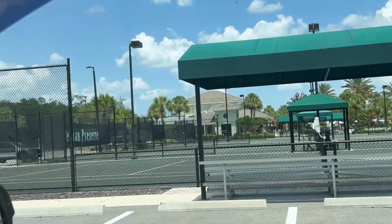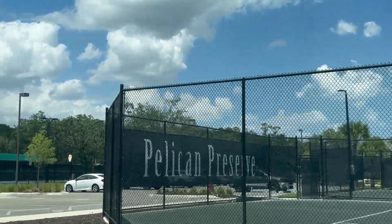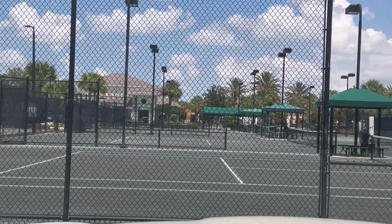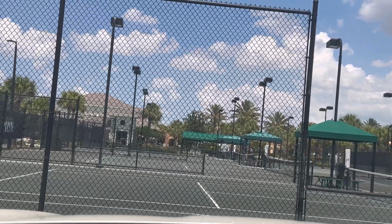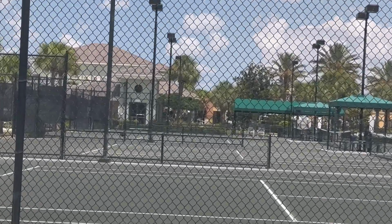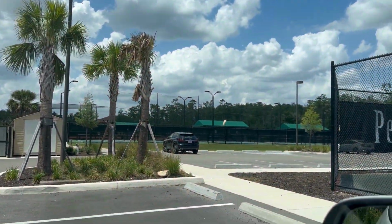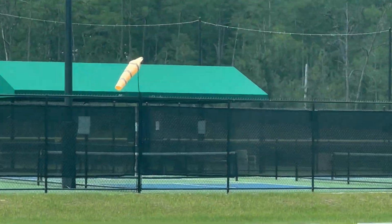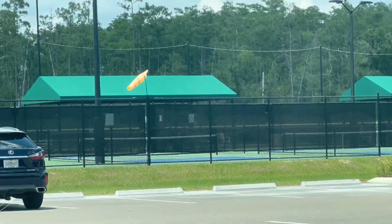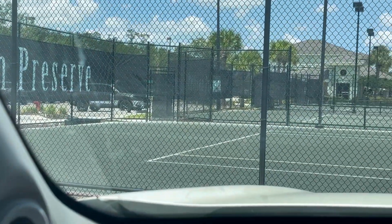I did even see a dog park, a little area for people to bring their dogs. It's a gated area as well, so that the dogs can play with each other and the owners can sit and watch and relax as their dogs are having a good time in an area that's away from the pedestrians and people in the community. More covered areas for people to sit.